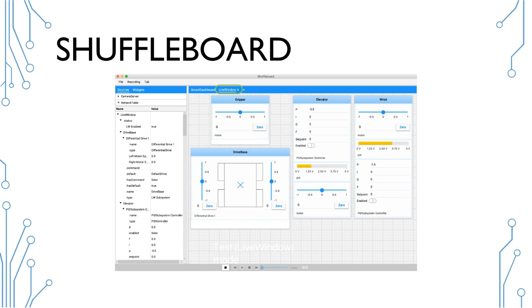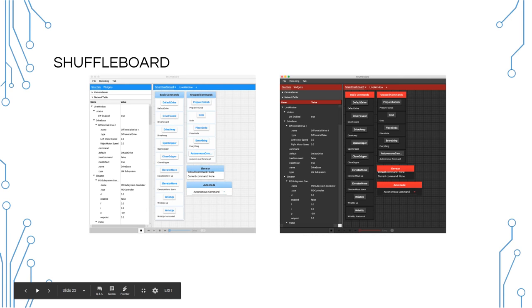with Shuffleboard or the Smart Dashboard. Okay, let's see what's next. Oh, yeah, and of course, no modern user interface would be the same without having themes. And so, of course, we have the light mode and dark mode, which a lot of people prefer. And in fact, you can add your own themes.